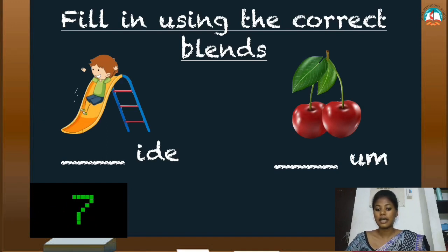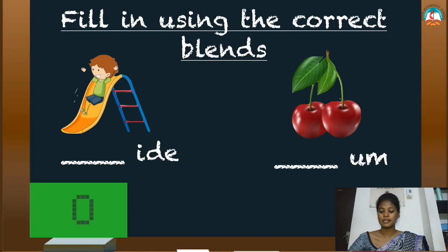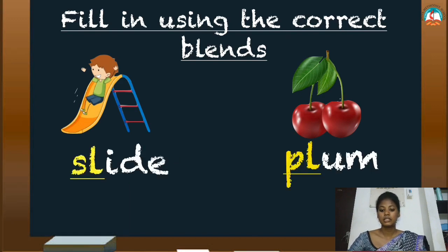Quickly. 5, 4, 3, 2, 1. Okay, and your time is up. Now let us check our answers. Yes, very good. For those of you who have written the correct blend, superb. The first picture is slide. And the second one is plum.